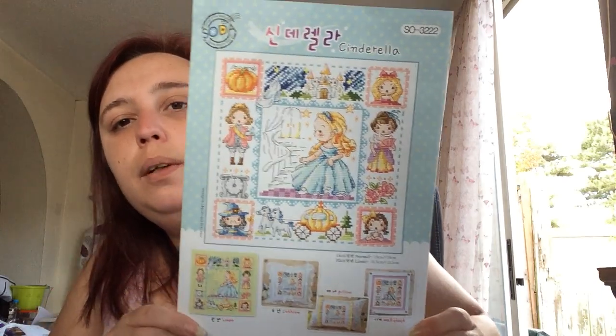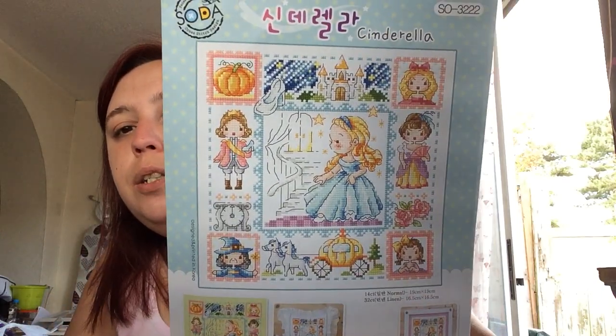Okay, but these 3, because I've got all the fairy tale ones that are out so far. Is Soda Stitch Cinderella.